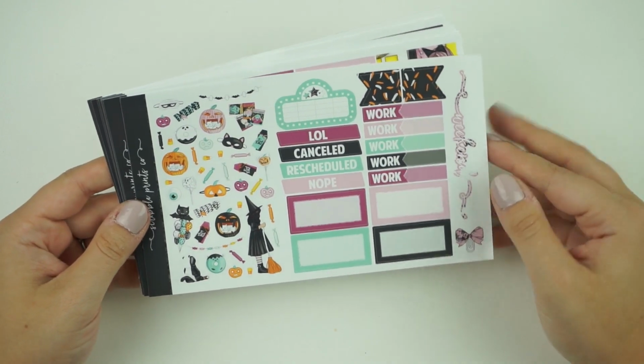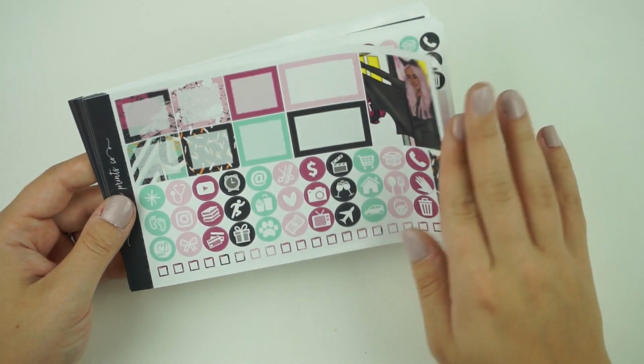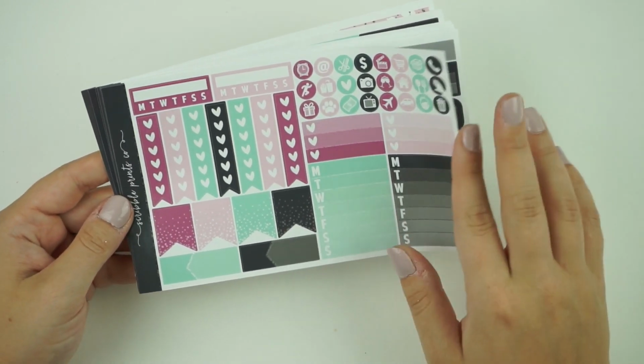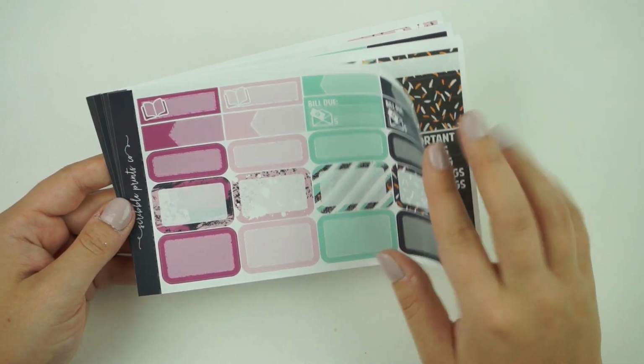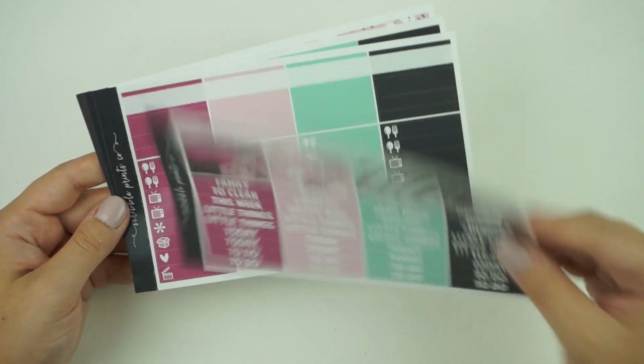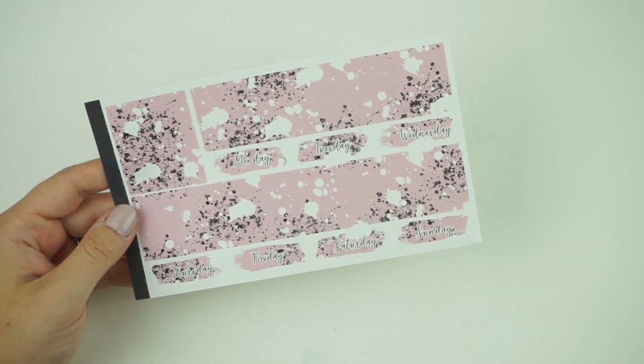Then you have the deco page here, which is super cute. You have your extra full box here, which is just like the Batgirl with the purple hair. I love these colors. Again, it reminds me of a glow in the dark green, which I'm in love with. So cute little things on our checklist. And then you have your bottom washi, which I am in love with.